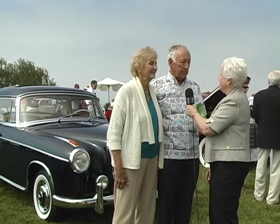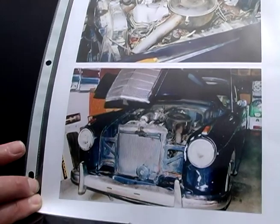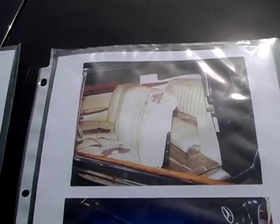I'm here with Ed and Ernie Richardson, and what did you bring to the Concours today? We brought a 1960 220 SE Coupe. Can we have a closer-up look? Absolutely, that's why it's here. We purchased this car in 1993 as a retirement toy, something to keep us occupied. It was in pretty poor shape, but we spent a lot of time having fun with it, and then it went to the restoration shop for the interior and the bodywork to be done.